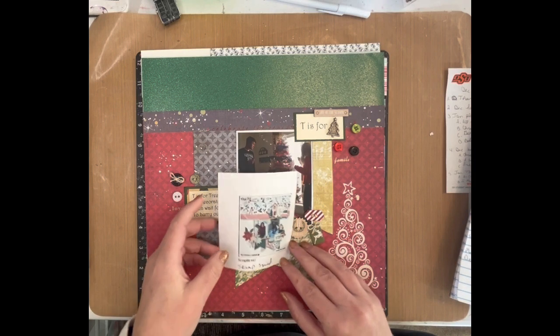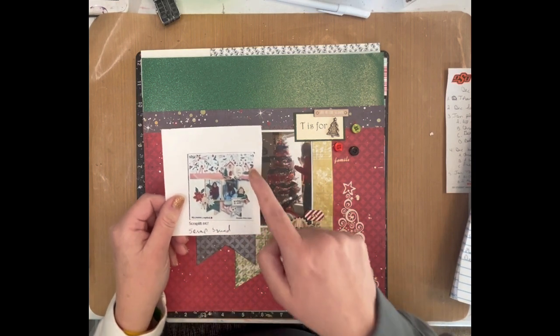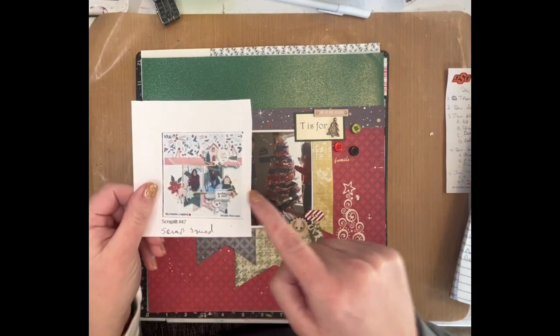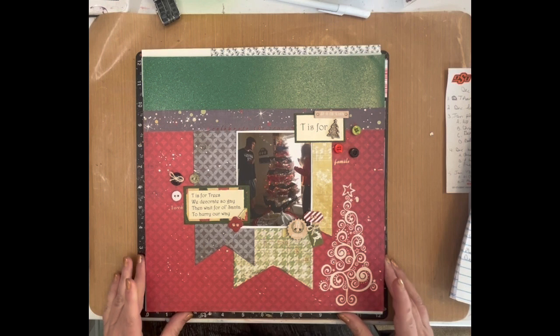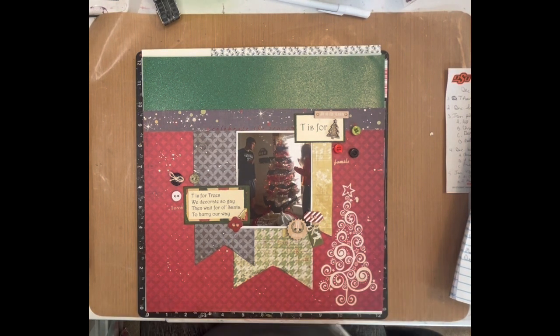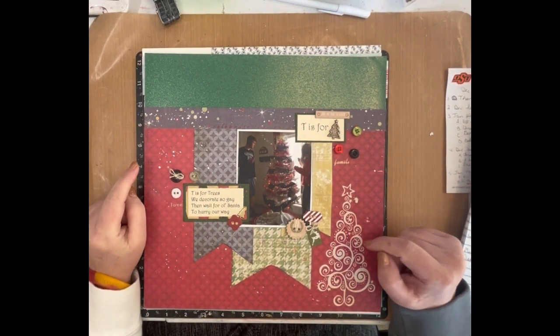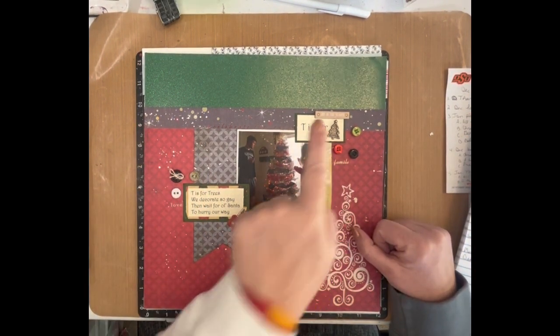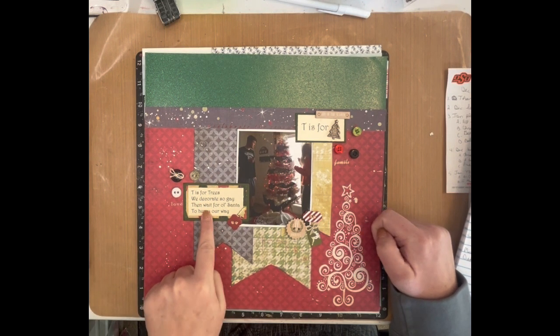Next was for Scrap Lift number 47, the Scrap Squad. This was the picture. This goes in my 2018 album. It's my kids decorating the tree. I used the paper, it was all from a paper pad. Then I used some swap items. The T is for tree and T is for trees. We decorate so gay, then wait for old Santa to hurry our way.